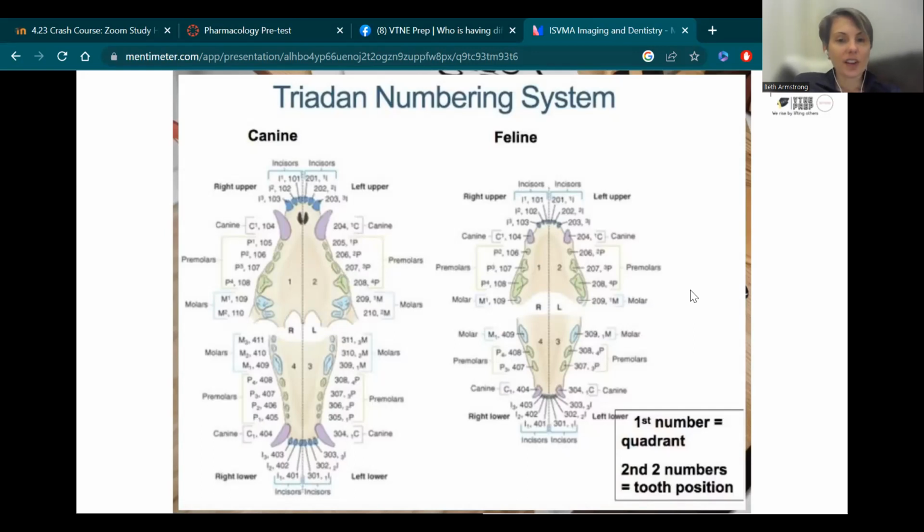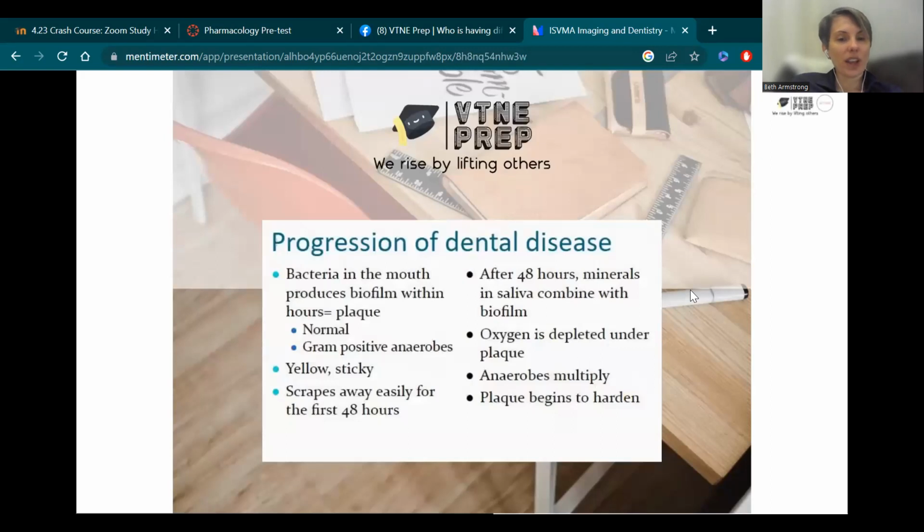All right, so progression of dental disease itself. This can be a little bit confusing for some people, and sometimes even our client education can be really helpful by just describing how dental disease is formed. It can be formed pretty quickly. Bacteria in the mouth produces a biofilm fairly fast, which will then turn to plaque. This biofilm is kind of a yellow, sticky film over your teeth. Maybe some of you know what I'm talking about. This is why I have to brush my teeth like 8,000 times a day, because I can't stand that filminess on my teeth.